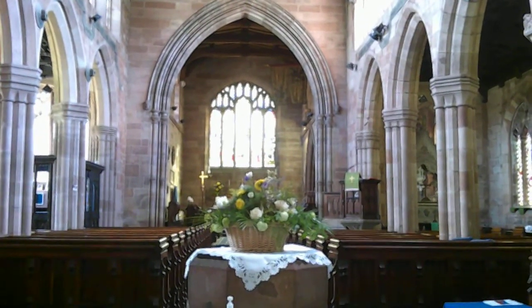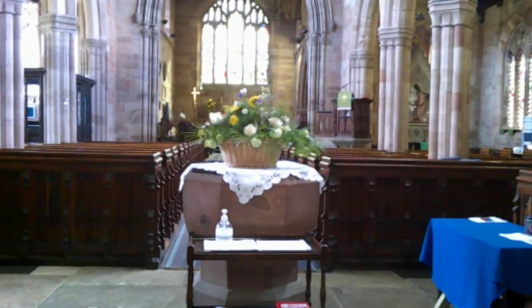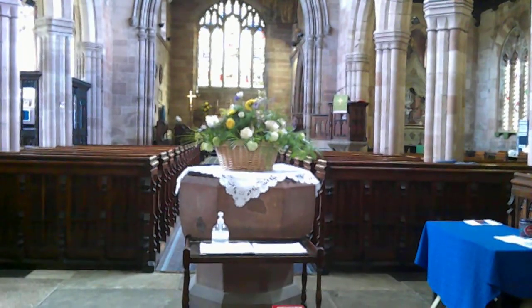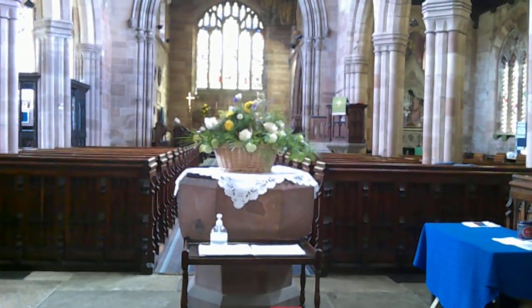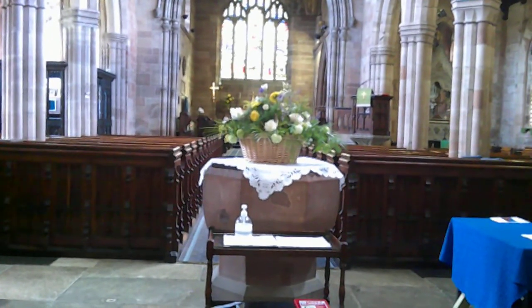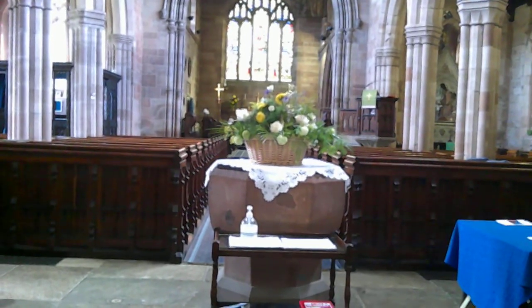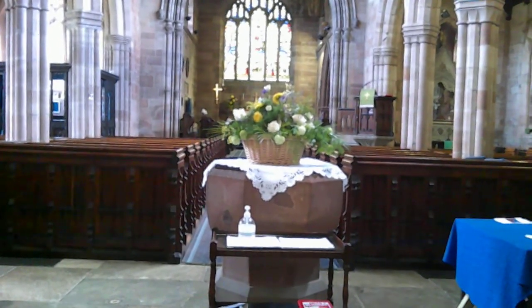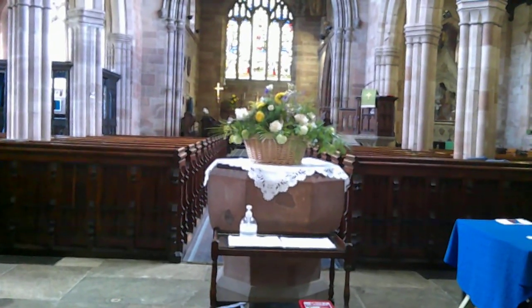And so here we are, as usual, starting at the west end, and you can see here's a nice solid font. It does look to be older than the church, suggesting quite understandably that there was indeed a church here back in the Norman period before the present building was constructed. Just hear the bells, it's just gone 10 o'clock here, I think.